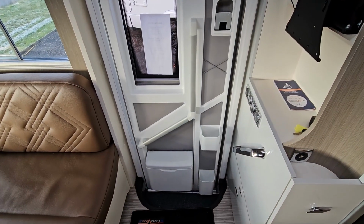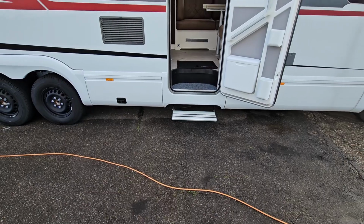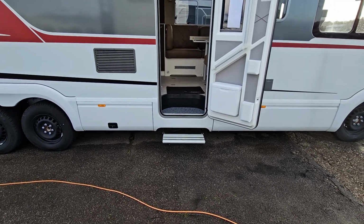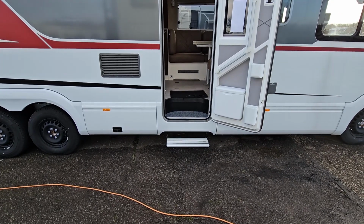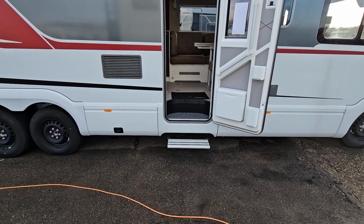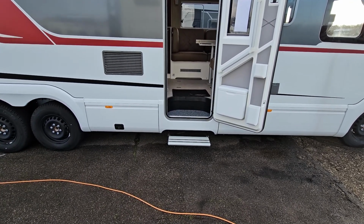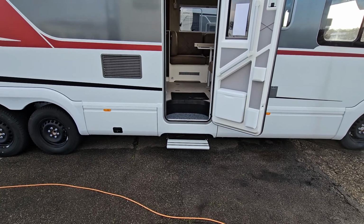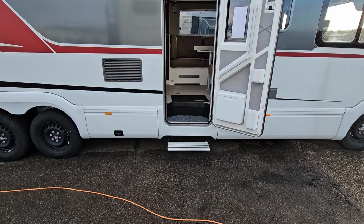Let's now have a look at the access. Now, a little bit extra work is going to be done here. One of the biggest difficulties, of course, is getting into the vehicle. There's 2 ways of doing it, either via a ramp or alternatively by using an electrically powered chair which lifts the wheelchair into the vehicle. That will add around 10,000 euros to the cost.